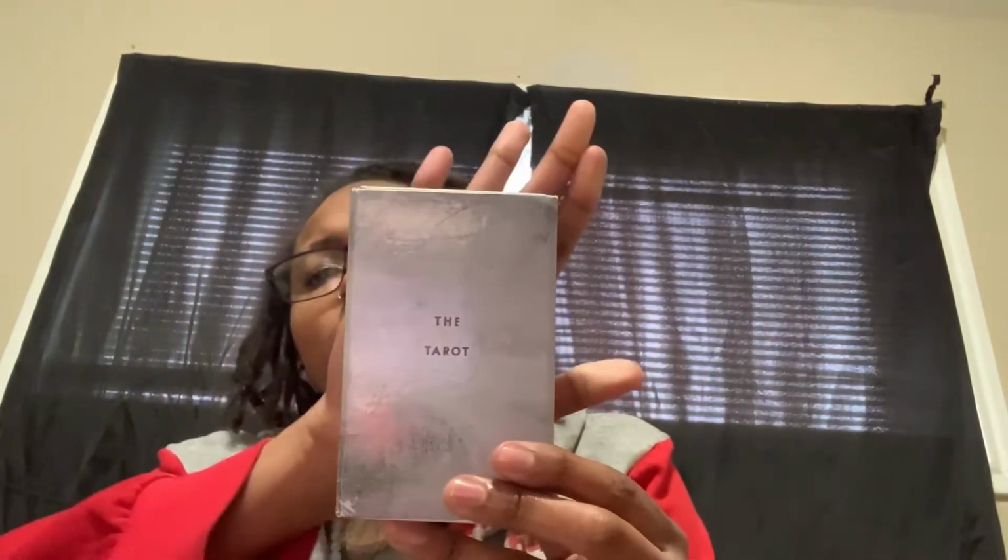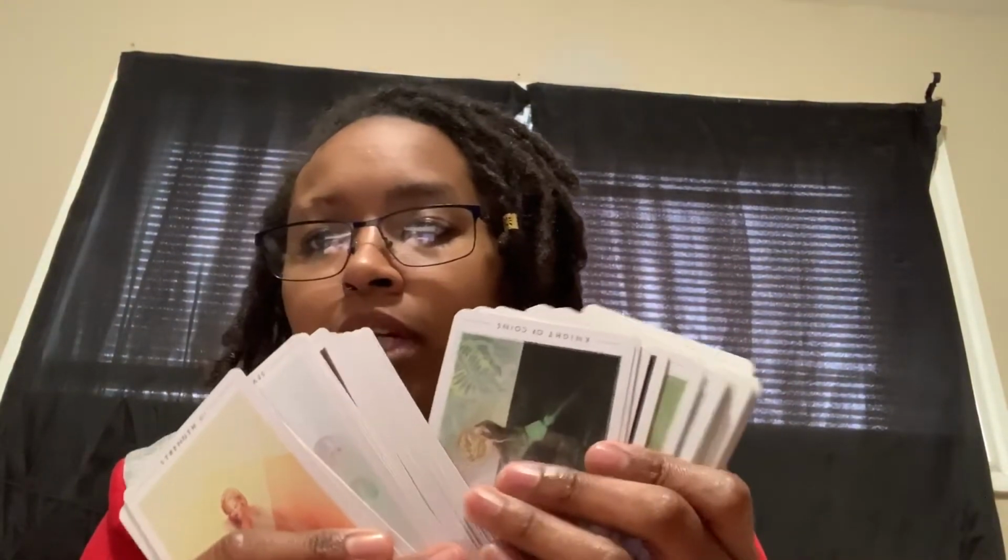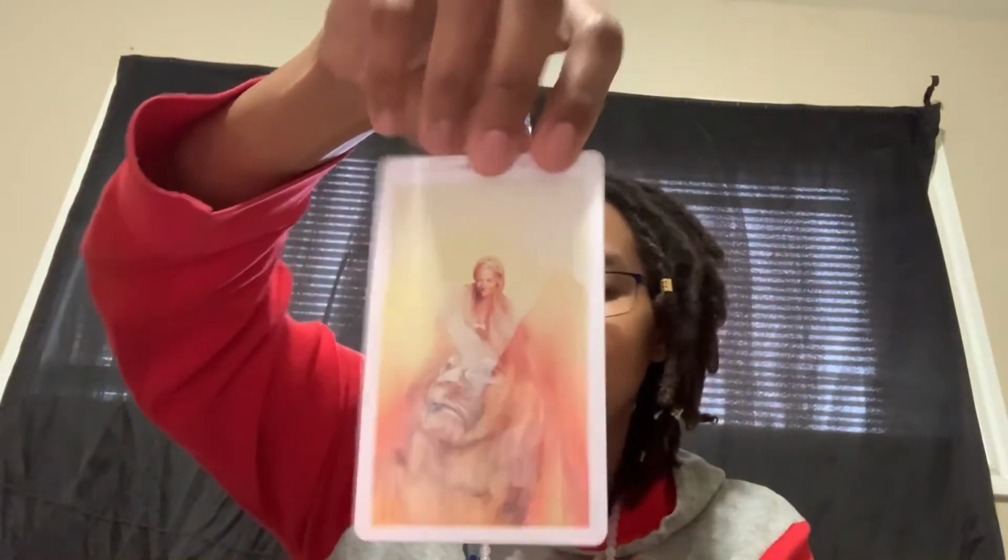So the first deck that I ever got was the Fountain Tarot deck. I don't know if you can see that. I'm gonna have to flip it so you can see. This is like your standard tarot deck, with the death card and all of that different stuff. I'm saying this because I know some people aren't too familiar with this. But the deck is actually really pretty. I just love some of the cards on here. See, like, that's Strength. Another one I like on here is the Fool.